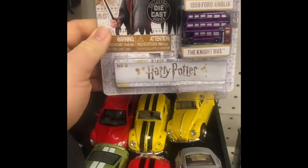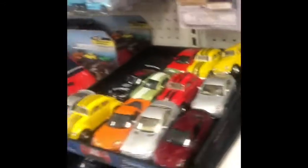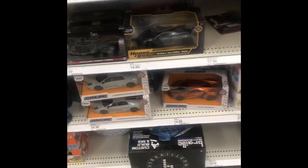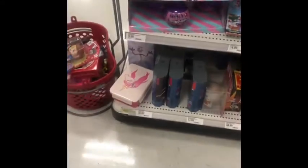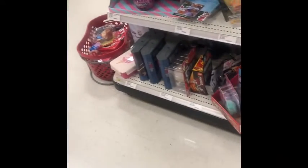Those are new. I saw the Transformer ones of these over the weekend at a Walmart, and I forgot to go back and grab it. It's what it is, I guess. I don't think that's clearance. That's all clearance stuff. Anyway.